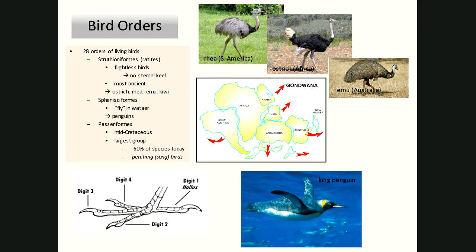There are 28 orders of living birds. As I said, this is an extremely diverse group. I'm only going to point out a few of them, for no other reason than I think they're kind of cool. The really big group, the ratites, what's with the words today? Struthioniformes are flightless birds.